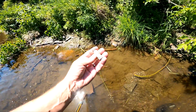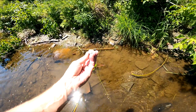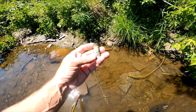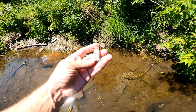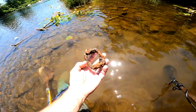Hey folks, this is my next find here. I'm not sure if it's a lipstick tube or something else. I can't read what's on there. It might say something about lips, but it's a pretty cool little tube, and it's heavy. It's all metal, so we'll check it later on when we get to the house and see if there's anything in it. All right, on to the next.